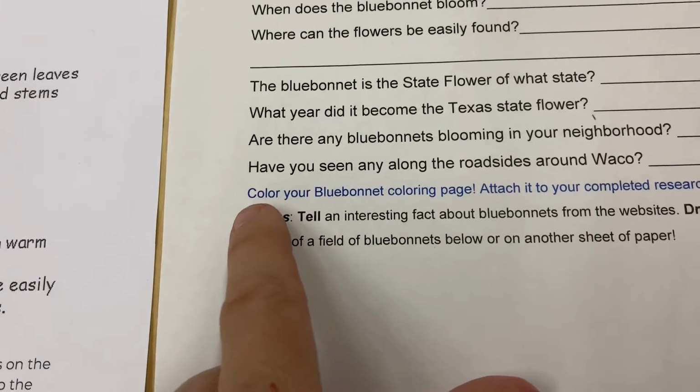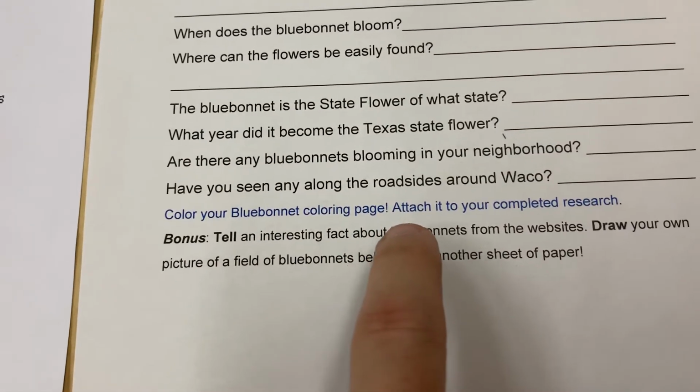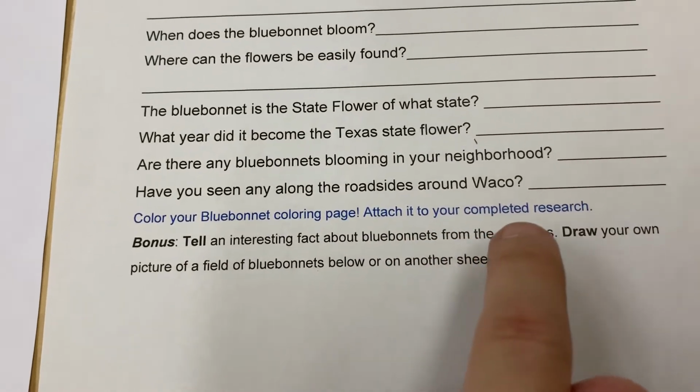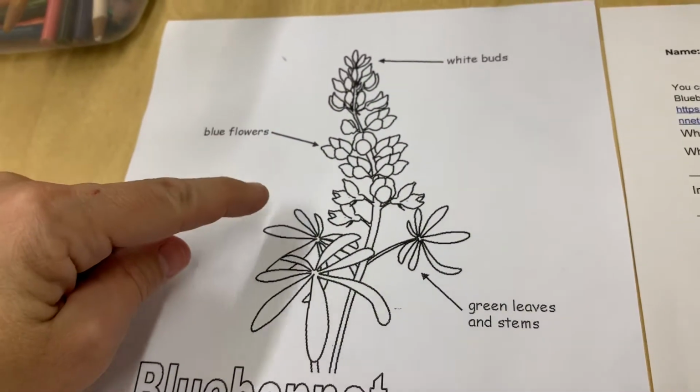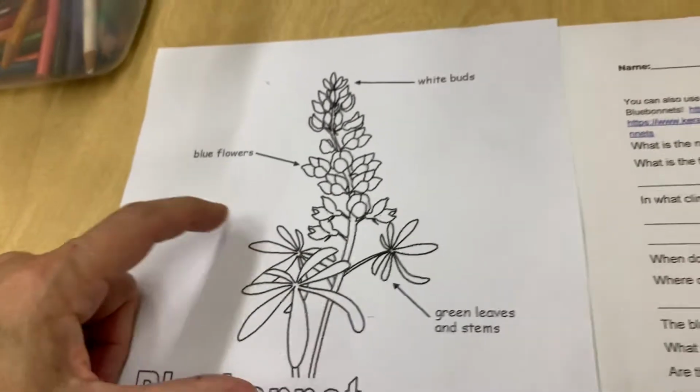Now, here are the directions. It says, color your bluebonnet coloring page. Then I gave you the directions. Attach it to your completed research. So we're going to move to this and we're going to color this. I'm going to get you started on it. Hopefully you can finish it on your own.